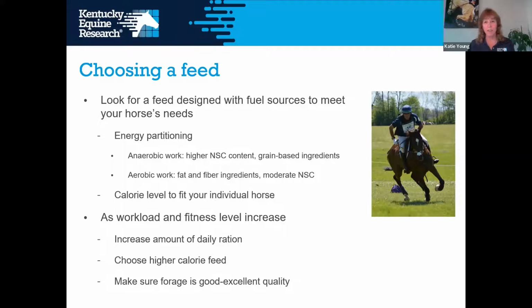Because feeds are going to be designed, you can have a feed where the primary fuel source is non-structural carbs. You can have a feed where the primary fuel sources are fats and fibers. You always want to feed with some non-structural carbs. It's very hard to make a feed that doesn't have any. But when you look at the energy partitioning for anaerobic work, you may be looking for a higher non-structural carb content. So that's going to be a higher level of grain-based ingredients. If you're looking at a horse that is primarily doing aerobic work, then you can look at higher fat and fiber ingredients with a more moderate non-structural carb content.